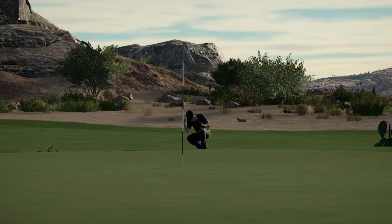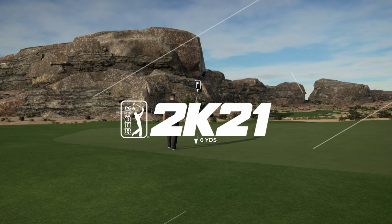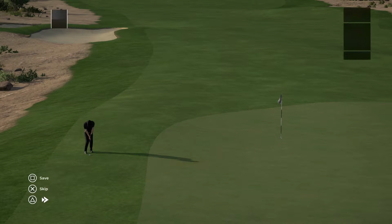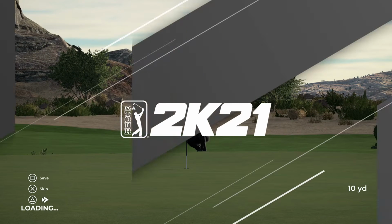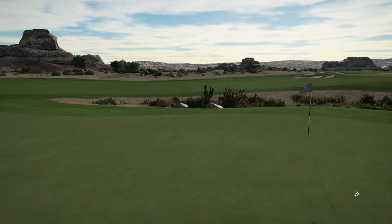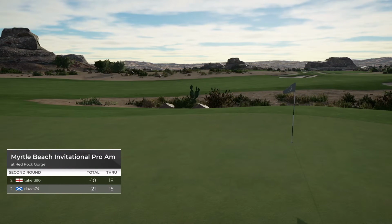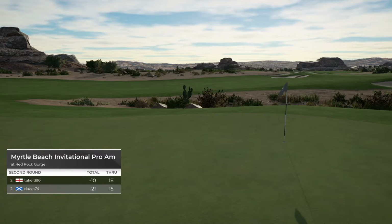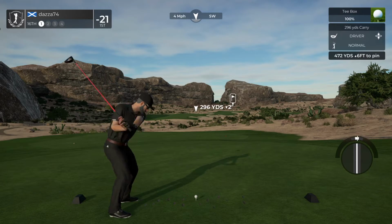Nice. Way to chip that in for the eagle. That was better than I would have done. And let's fire up a replay on that one. Okay, we got a bit of a long par four here.